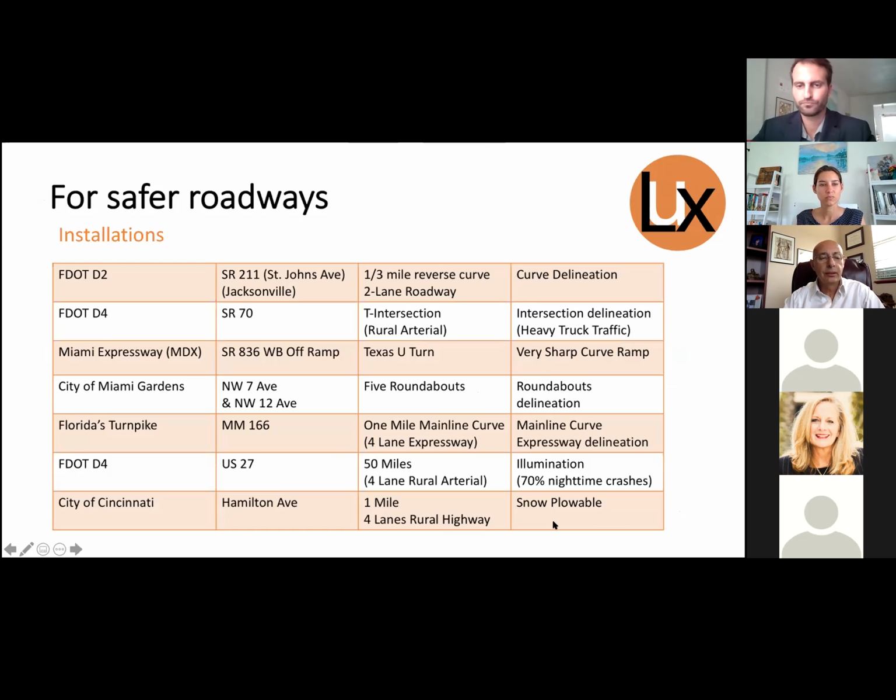We've done many curves, and then we've done a reverse curve that made the news in District 2 up in Jacksonville, many roundabouts, and we're going to show you in a moment for Miami Gardens. I mentioned to you the Turnpike. We have District 4. There is 50 miles of US 27 rural highway with 70% of the nighttime crashes that we are going to be installing next year.